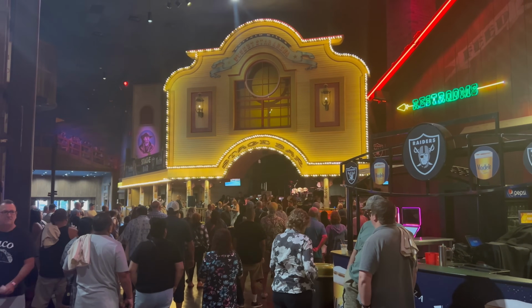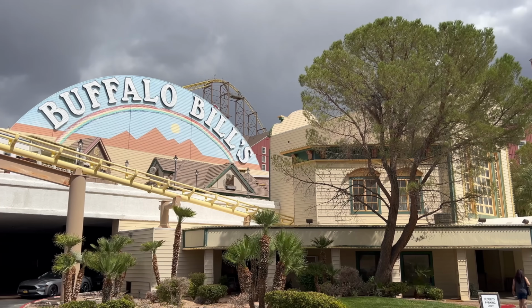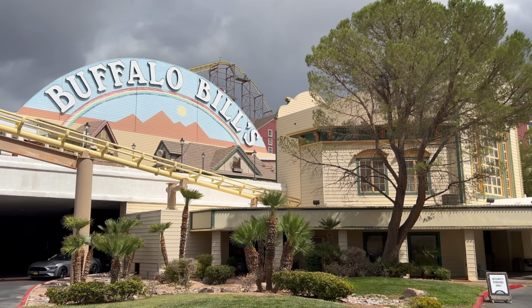Originally, I wouldn't have thought it possible, but seeing as how Buffalo Bill's brought back their buffet, who knows what else they have in store for us. Now, while I'm happy I'm here, I cannot even remember the last time I stepped foot inside of Buffalo Bill's, but I'm excited to see what they have on the buffet line. Let's go take a look.